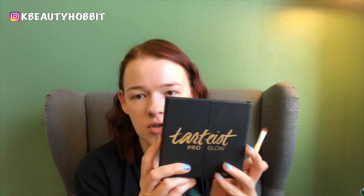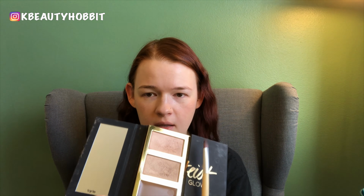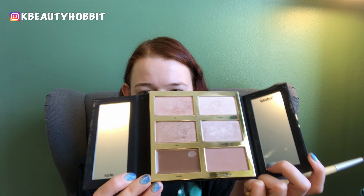This is my big stretch project pan item. It's the Tarte Pro Glow palette, and it is technically a contouring palette and highlighter. So there's highlighter and bronzer type stuff in here.